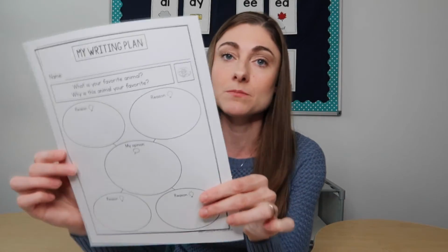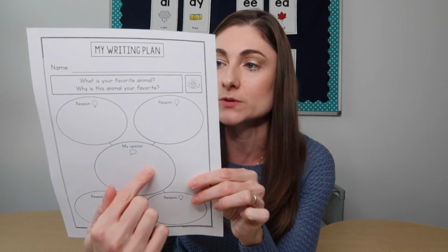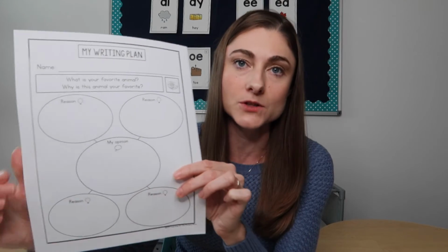You could also use something like a little web where the opinion goes in here and the different reasons go around there. So obviously this would be a little bit more challenging because they have to come up with more reasons, but just 2 options. Tip number 3 is to model, actually take a completed graphic organizer and turn it into a piece of writing, model so that students can watch you do this, and provide some sort of structure.